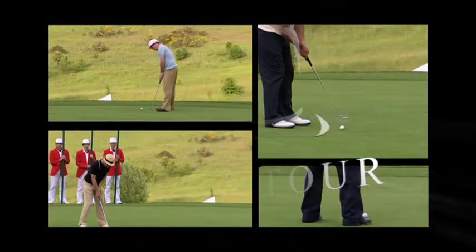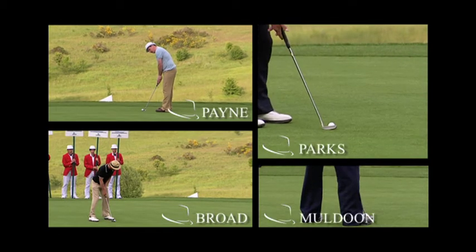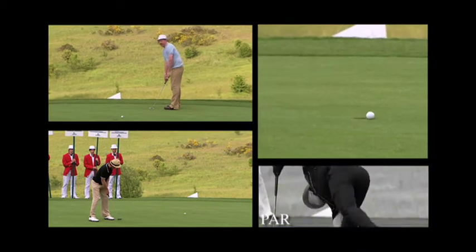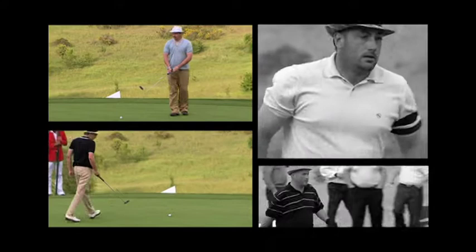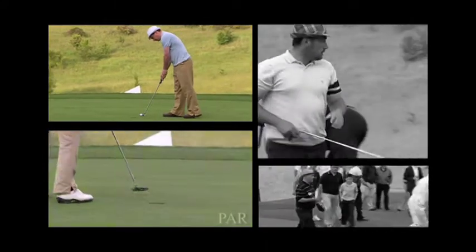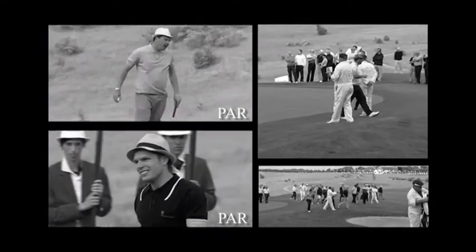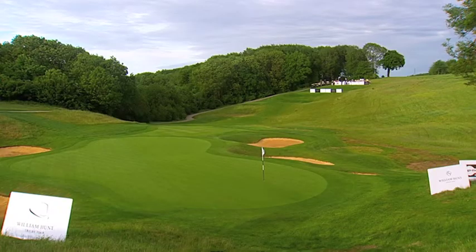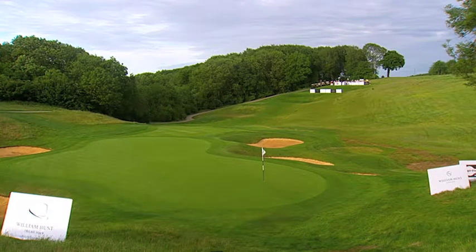All on the green then, PAYNE for birdie, Broad for birdie, with Parks and Muldoon for par. The pars were good, but Broad and PAYNE couldn't take advantage. In the end, all 4 players headed for the par 3 11th level. So the question remains, who's going to blink first in this Trilby Tour playoff here at the London Club? It's a Nicklaus Classic hole next. Find out how the boys cope with it after the break.